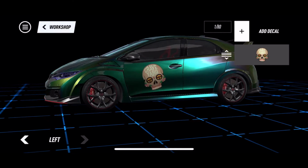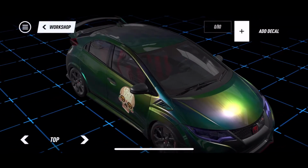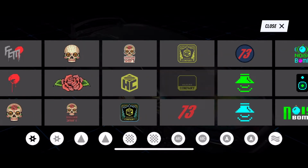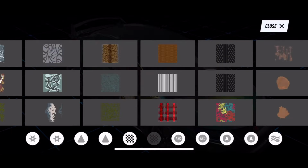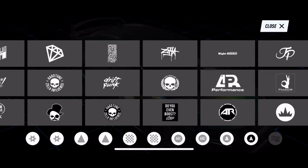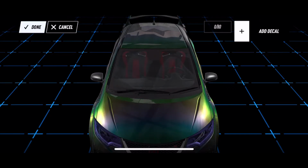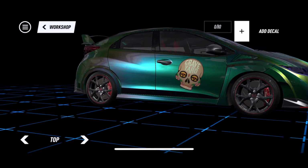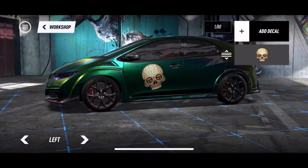Alright, so I'm going to get out of the decals. Actually, let's go to the hood. No, can't do the hood. I'm cycling through all these different categories down here. It's pretty crazy. Okay, so you can put it on the hood, or you can put it on the top. But I won't do that. I'm just going to click done for now. And we'll go back to the workshop. So that was in wraps, is that right? Yeah, okay.